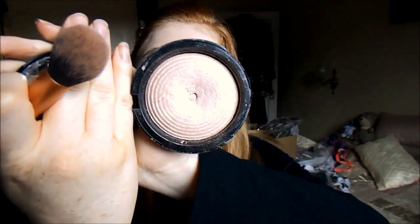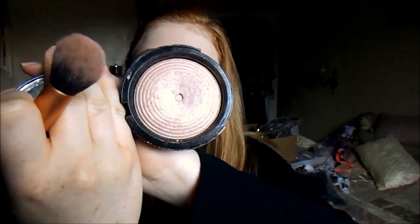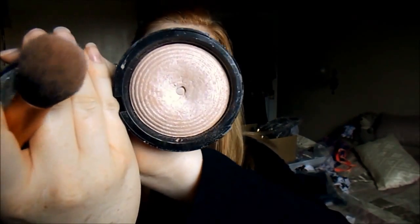Makeup Revolution Radiant Light highlighting powder, which I've been wanting for a little while. I think this was about £2 or £3, I don't know, it wasn't expensive. And this is in the shade Exhale, which is just a nice peachy goldy highlighter. And I'm using a contour brush from Real Techniques just to add a little bit of that to my cheekbones, and anywhere that the light would naturally hit.